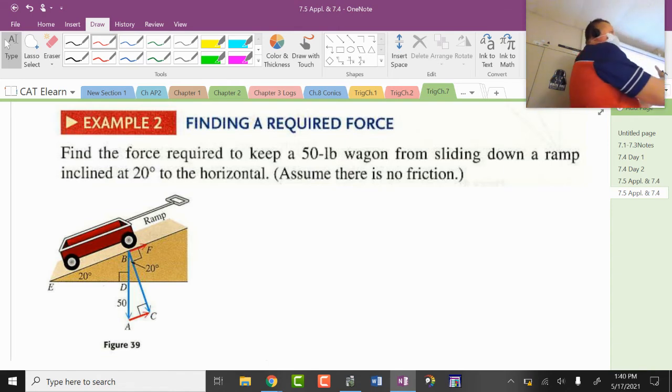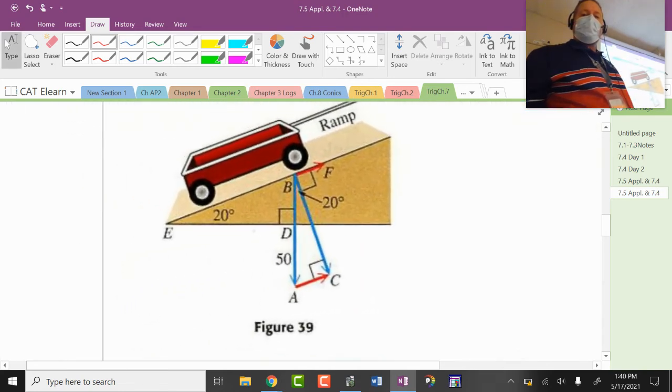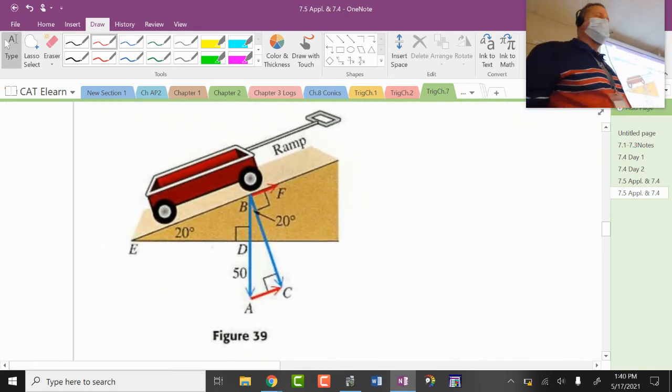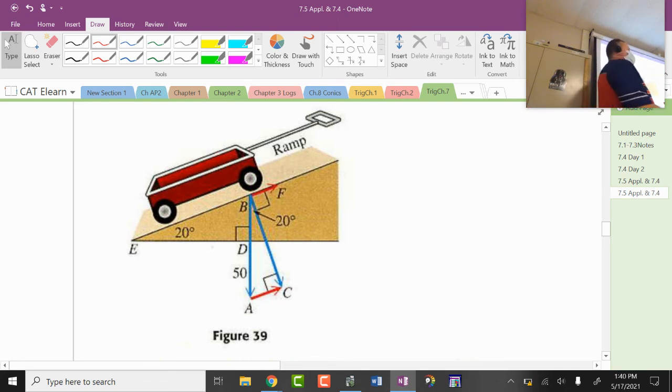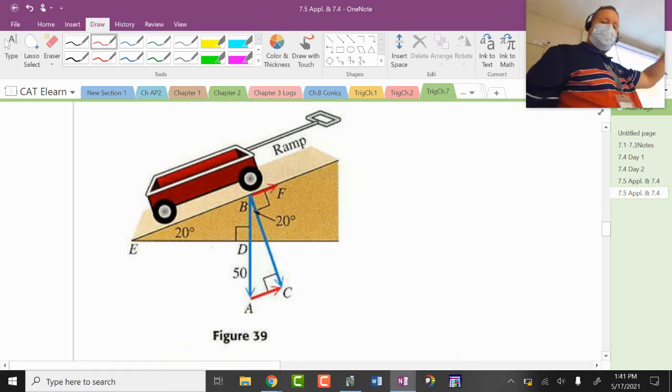What's the point of maybe what I would call equilibrium? Find a force to keep a 50-pound wagon from sliding down a ramp inclined at 20 degrees to the horizontal. This is a big assumption: assume there is no friction. Even in a wheel with wheel bearings, there is still a little friction, a little resistance, but it minimizes it almost to zero. Then you talk to a physics teacher about how that would affect the situation. We're assuming there isn't.